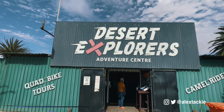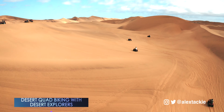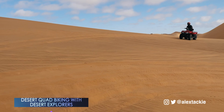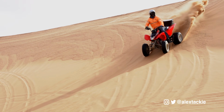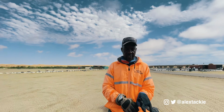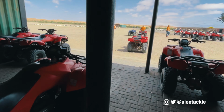The first exciting activity on the list of things to do in Swakopmund is definitely desert quad biking. We had the opportunity to do this with Desert Explorers, and my goodness, the sheer thrill and excitement of riding a quad bike through the boundless sand dunes is something I just can't describe with words. You can also choose to do camel riding, which is very classical and Instagram worthy. I'll share the details below with Desert Explorers if you are looking to try out desert quad biking if you are in Swakopmund.